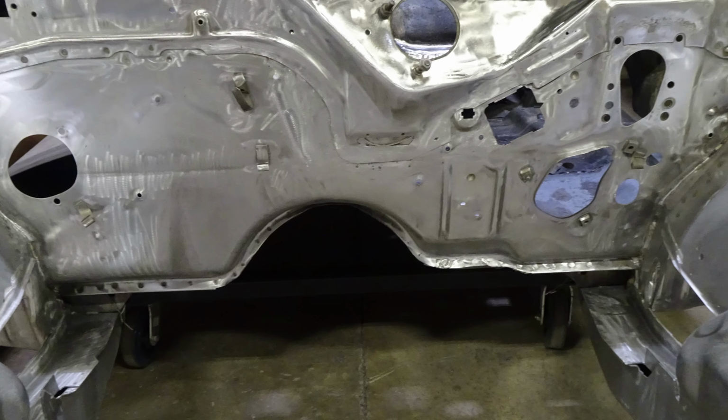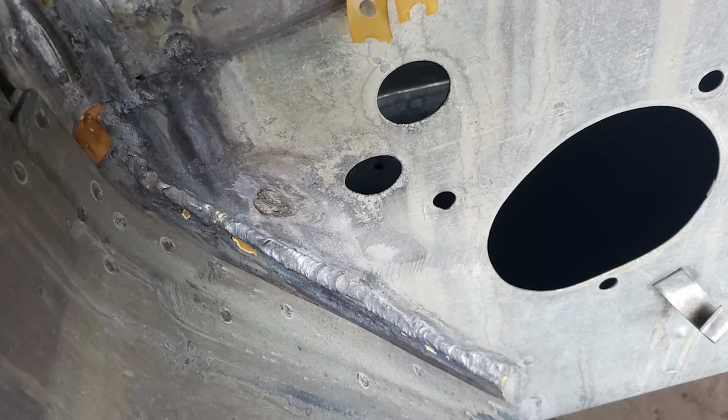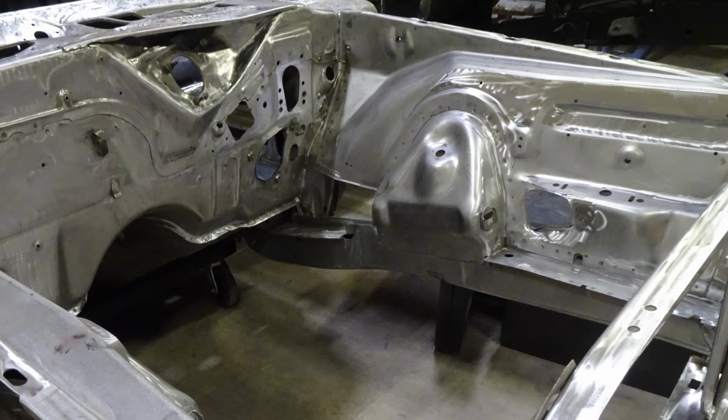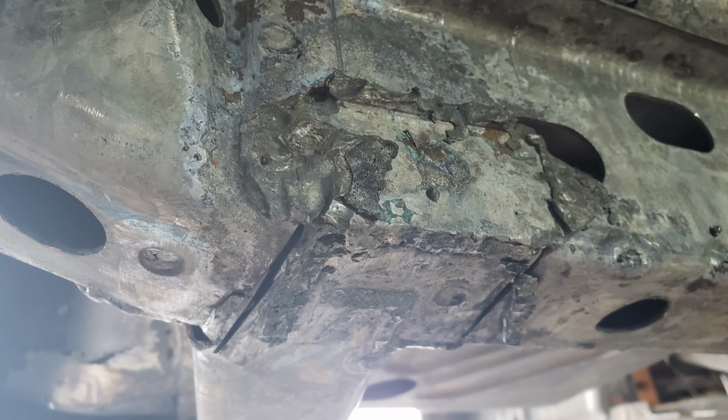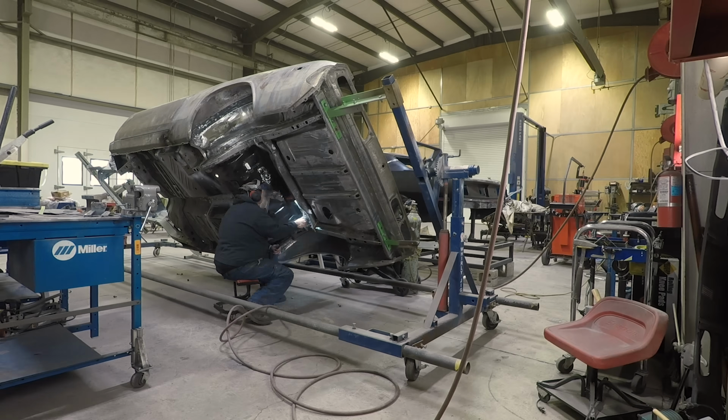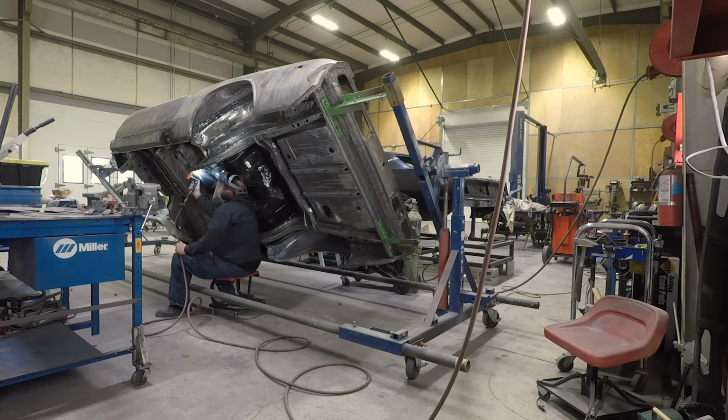So the first thing wrong is the core support had been replaced, but it wasn't even put back in the right location. The inner fenders, they were welded on in the wrong place, and on top of that, they were arc welded on. It was so far gone the wrong direction, it had welds where there shouldn't even be welds. We had to replace all of the metal.